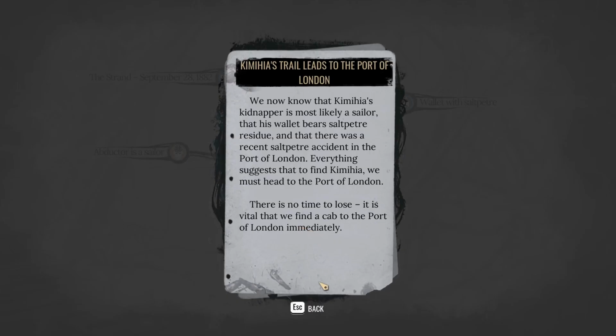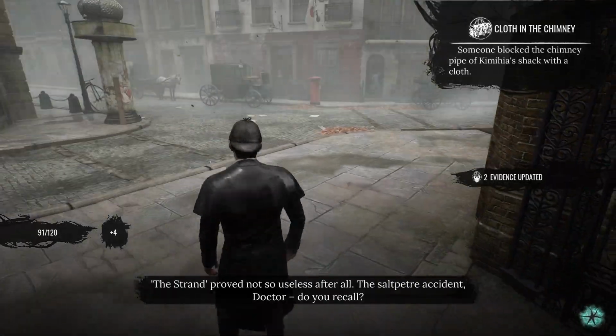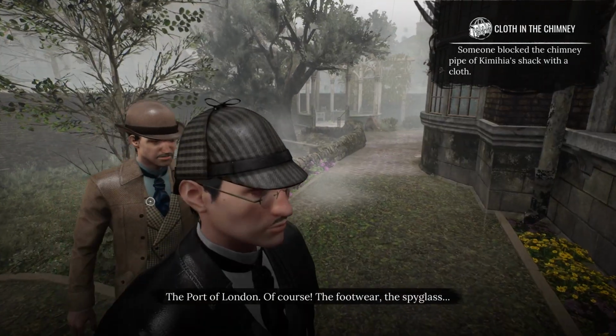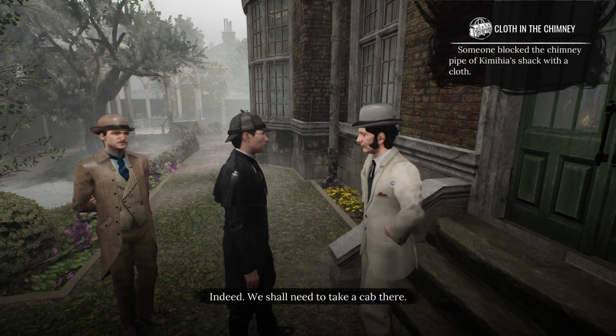The Port of London. Perfect. The Strand proved not so useless after all. The saltpeter accident. Doctor, do you recall? The Port of London. Of course. The footwear, the spyglass. Indeed. We shall need to take a cab there.